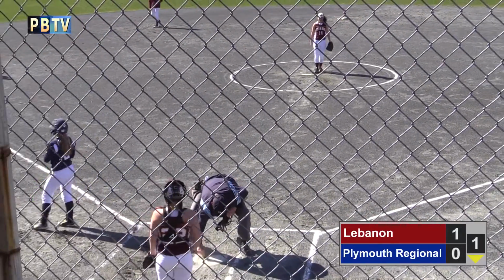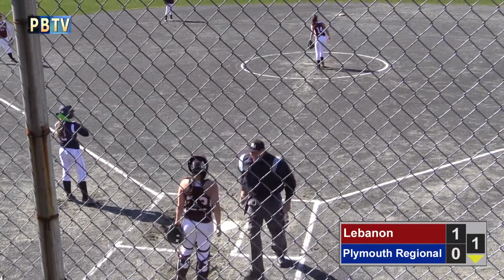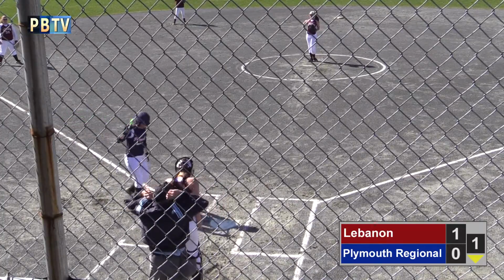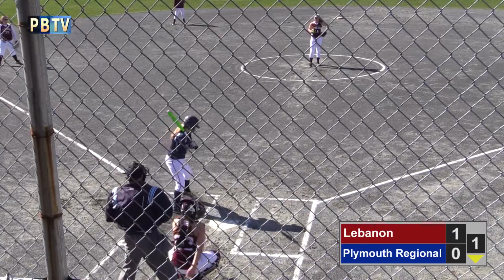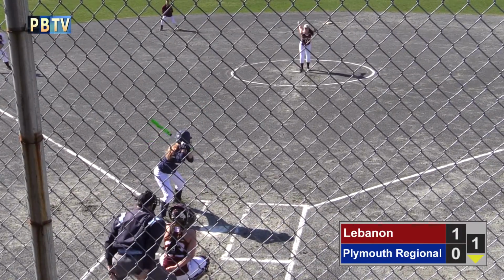You have Emily Boyd up there batting number 2 today as their DH. What do you see from her as a hitter? I have not actually seen her hit before, but I believe that she has power behind her, and at the very least, I think she's fast and can definitely move around the bases.